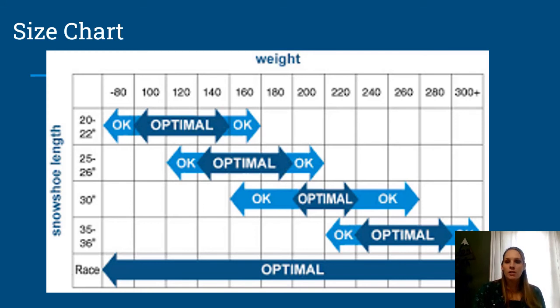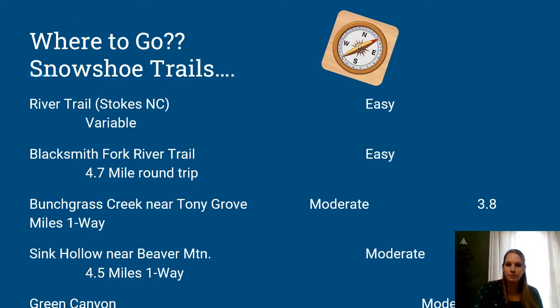So there are size charts out there to help you select. If you decide to purchase them, I would look at the manufacturer's brand. If you're renting them from us, we'll help you figure out what size you need. We have snowshoes that range from 21 to 23 inches. So most adults, 22 inches is probably just fine if you're out, like I said, on those groomed trails.